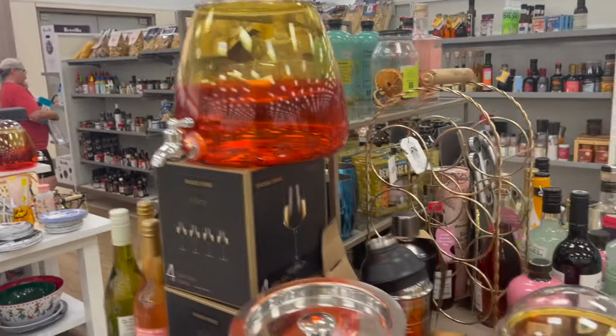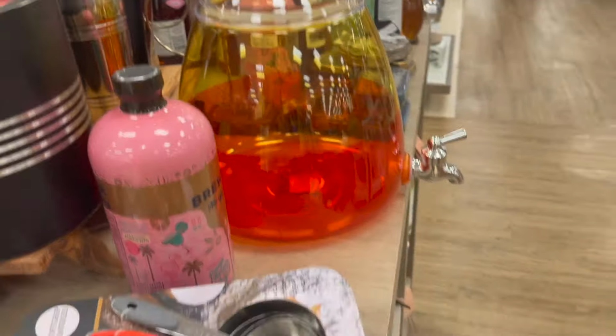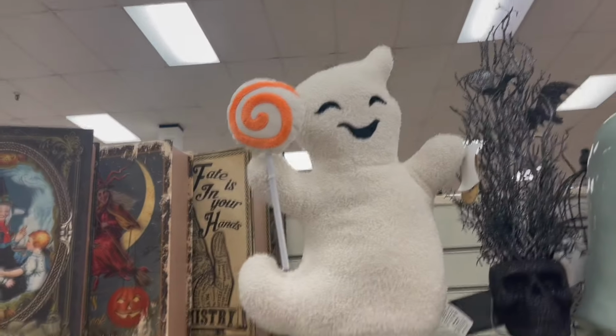Starting off with some candy corn dispensers. And look at all this stuff here. He looks quite dapper. It's also Martha Stewart. Oh my gosh. Look at that. It's cute. That is cute. Big old crooked jaw. Over here, some classic stuff. Lots of snakes. Oh my gosh, he's cute. Love him.